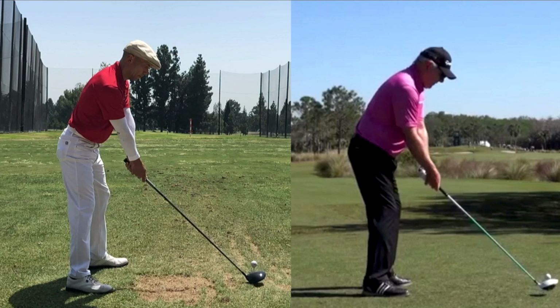Hey guys, I'm so excited to do a little side-by-side comparison of myself with the great one, Hale Irwin, the man with the most Champions Tour wins at 45. He's 6 ahead of Bernhard Langer. So as good as Bernhard Langer is, there's someone that's even better. He's got the most majors as a senior, which is 7, and he's got 3 U.S. Open wins and 20 PGA Tour wins. So one of the all-time greatest golfers to ever play the game, greatest competitors.